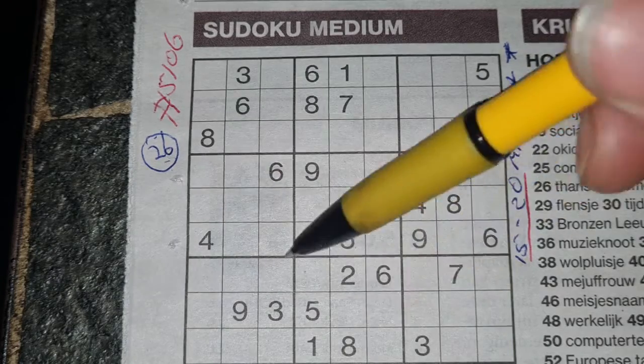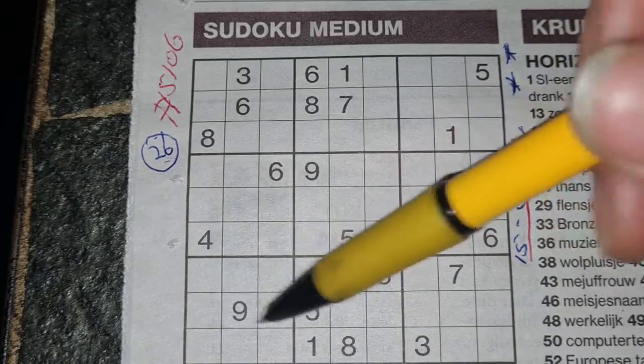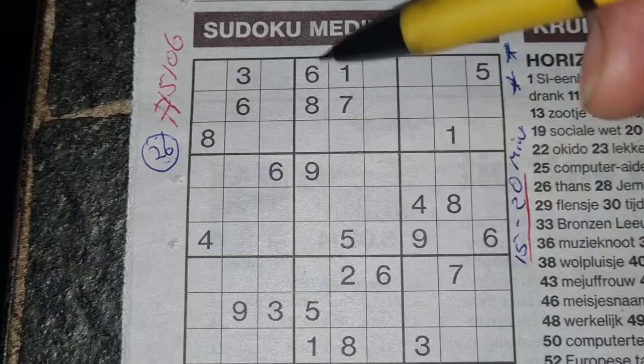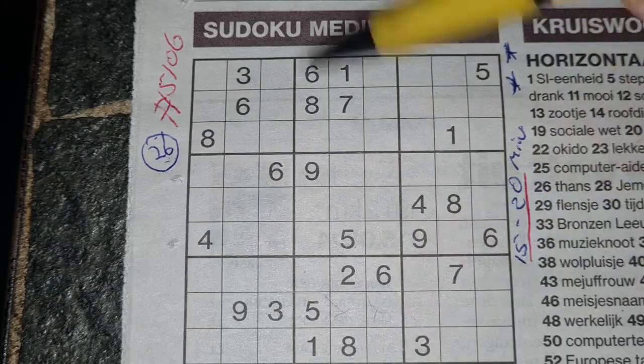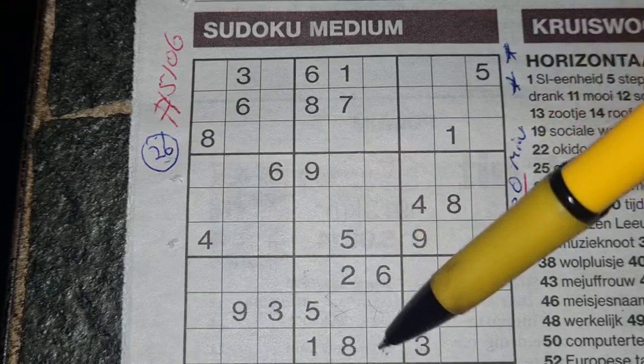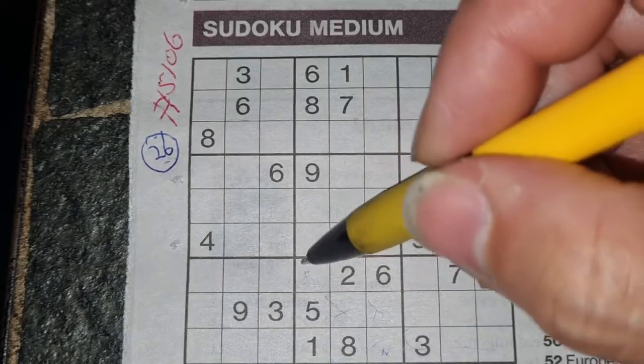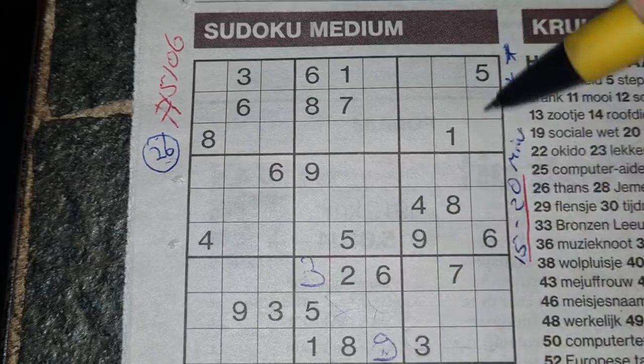4 missing numbers in this big square. 2 of those missing numbers are the 9 and 3. We have a 9 and a 3 in this row, so no 9 and 3 in these 2 boxes. The 9 and 3 goes in those 2 boxes as a pair. We have a 3 in the last row, so no 3 there. 3 should be here, and the 9 goes there.